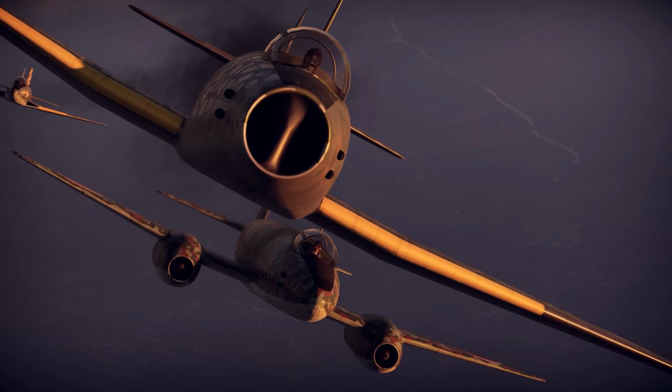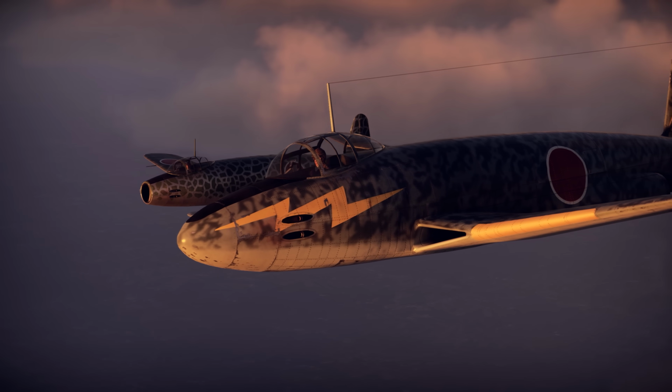Don't miss out on getting 3 unique fighters for your collection.